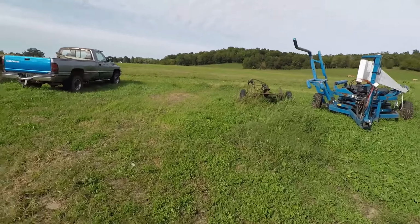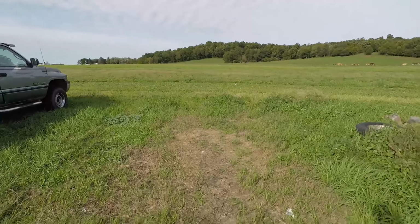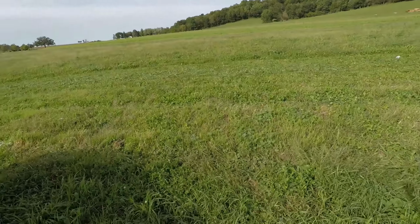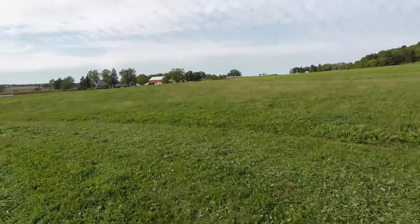Alright, we think we figured out the problem. There was a very loose knife on the hay vine. So I just came back and got the socket wrench set. Now I gotta go back up there so we can tighten that knife.